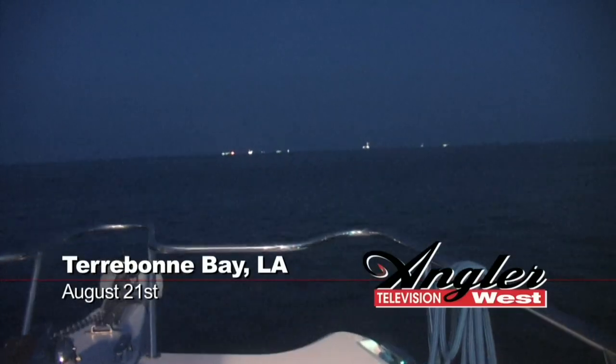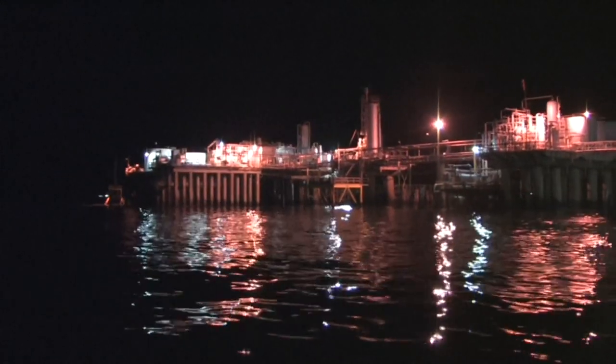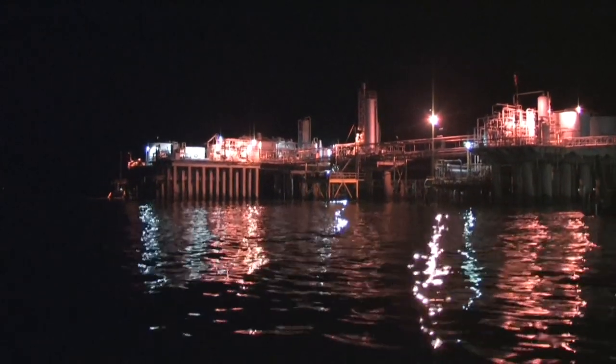You see a lot of lights out here in Terrebonne Bay. These are all oil rigs that you can fish around, and they do hold some fish. But we've got one particular oil rig out here at the end of one of the barrier islands that draws in a lot more bait and shrimp and therefore brings in a lot more fish. So you're going to see a lot of good fishing here after a while.